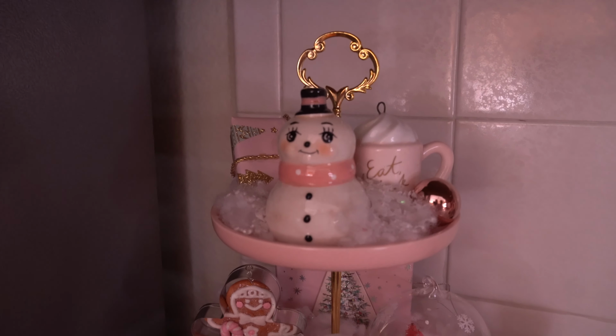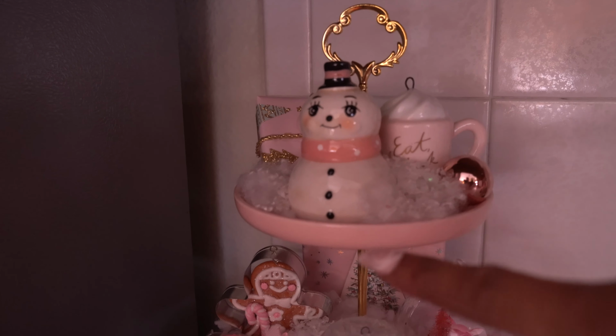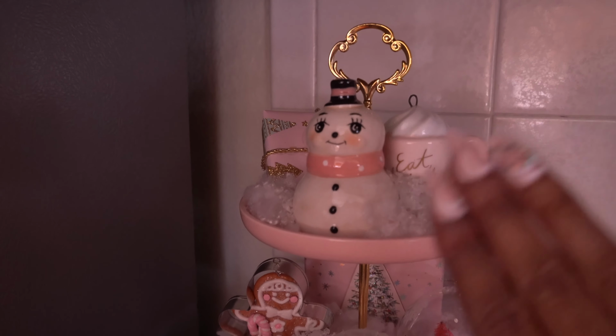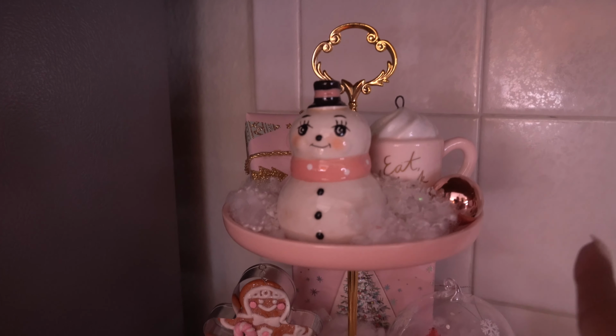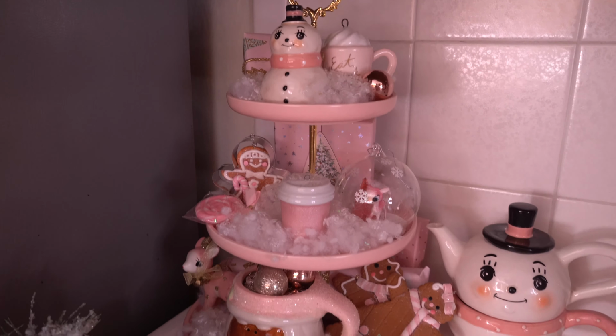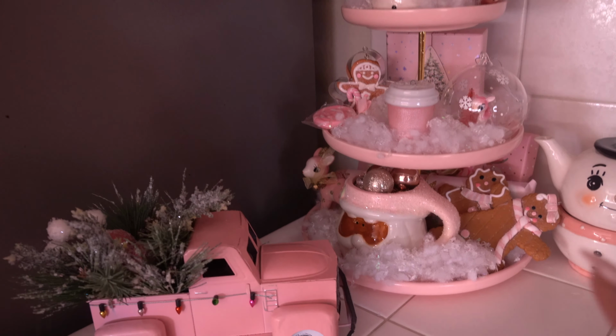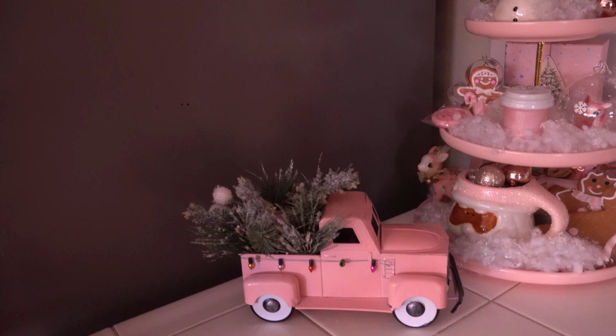This guy is a salt and pepper shaker. He's actually new this year. He came in a two-pack set with a mint green one, but obviously I didn't like the mint green, so I had that one in my living room. But she looks so cute. I'm obsessed with her. Everything else here is from last year. This is a mug that I DIY'd last year. So cute. From the dollar store, and then my vintage retro truck.